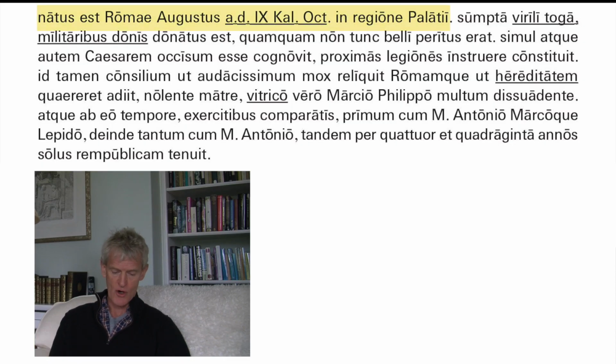But a little bit like a difficult crossword, if you plug away at it, you just suddenly find that something begins to give, and it's like you get the first 3 letters of the word, and then there's a gap, and then there's another 2 letters, and you think, oh, I know what's going on here. Sometimes translating Latin is a bit like that. And let's see if some of the pennies will have dropped after our various readings of this passage, and we can make progress. Hope so. Right, natus est Romae Augustus ad IX kal. Oct. in regione Palatii.